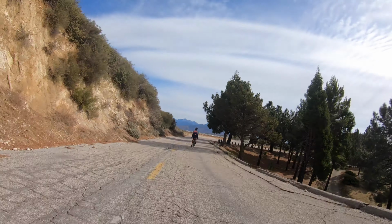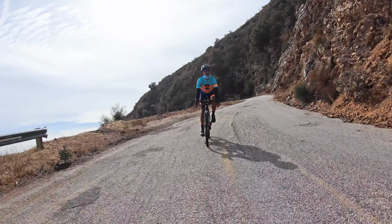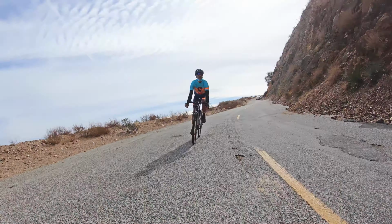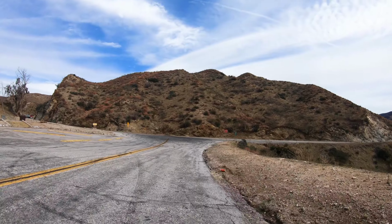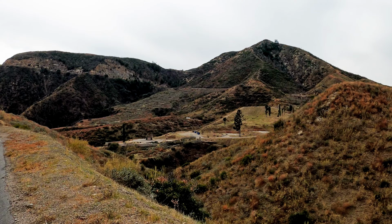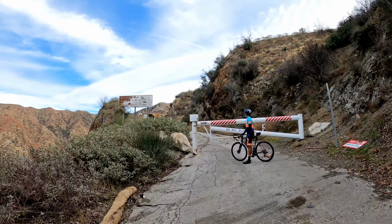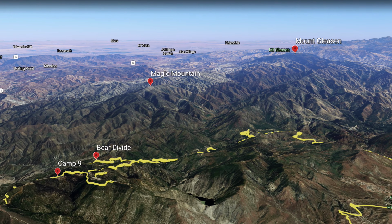Heading out, it feels like time for payback. It's a fun 4-mile descent to Little Tujunga, but always be on point for all the people heading up. The road intersects at Bear Divide, where another station didn't make it out as well from the Sand Fire. To the left, Santa Clara Truck Trail continues on just 100 yards away, where there's dirt options up to Magic Mountain and Mount Gleason.